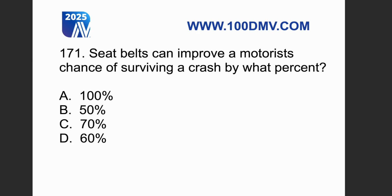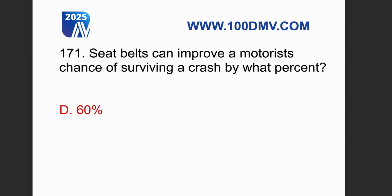171. Seatbelts can improve a motorist's chance of surviving a crash by what percent? A. 100%. B. 50%. C. 70%. D. 60%. Correct answer: D. 60%.